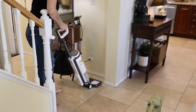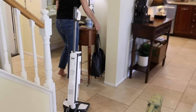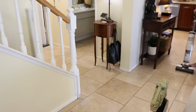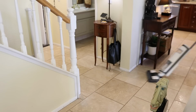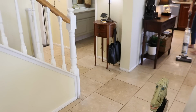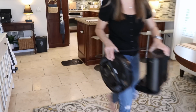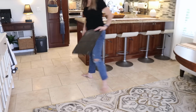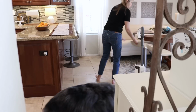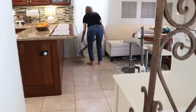Between us and the dogs, keeping the floors clean downstairs can be a huge challenge, but having a wet dry vac makes it easy to keep the floors clean, and it cuts my cleaning time in half because I don't have to vacuum before I mop. But my biggest time saver is the robot vac. We're constantly in and out of the house. The dogs are constantly in and out of the house, but the dogs are much better about bringing in the dirt from outside than they are taking it back outside again.